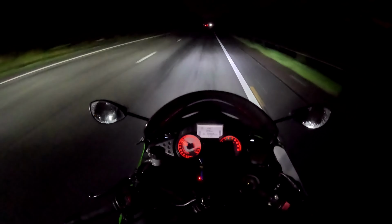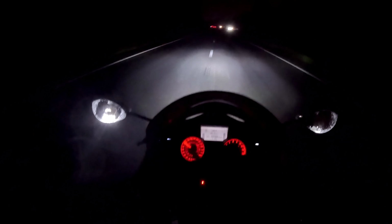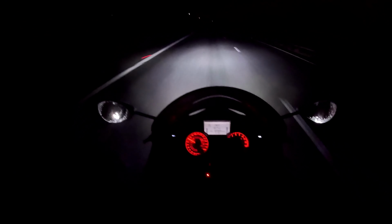So I have a small clip here of what it sounds like. I love the gear-driven cam sound. It makes that whirring, whining noise. I love it. Some people hate it. Hey, you know, opinions, right? But yes, that's the VFR.